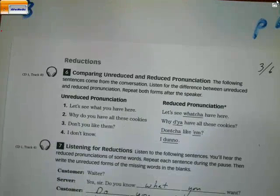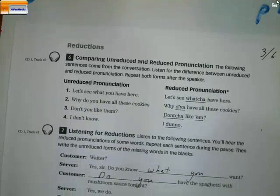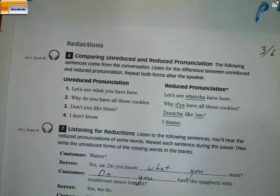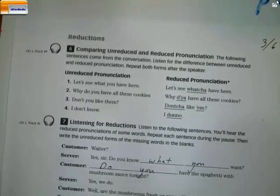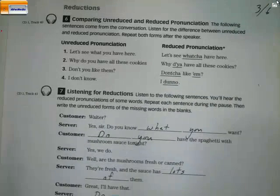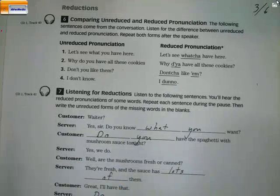Customer: "Do you have the spaghetti with mushroom sauce tonight?" "Do you have" is "do you have." "Yes, we do." "Well, are the mushrooms fresh or canned?" "They're fresh, and the sauce has lots of them." Lots of them. You see there, lots of them.